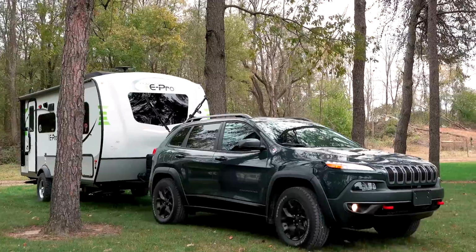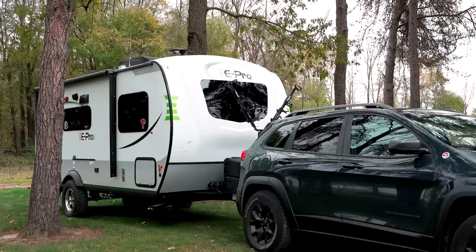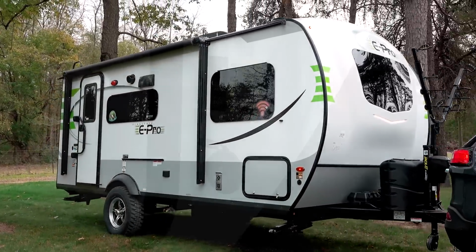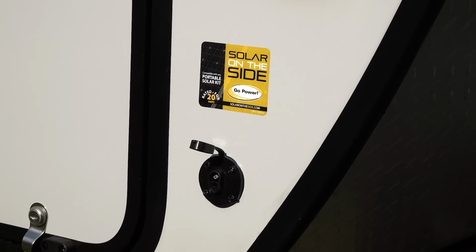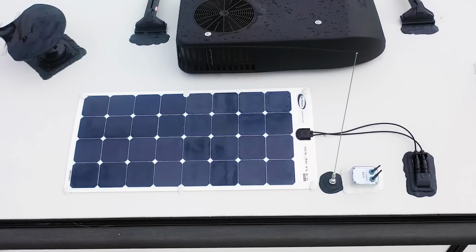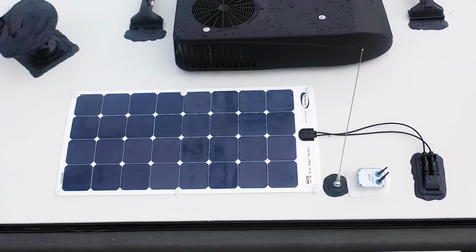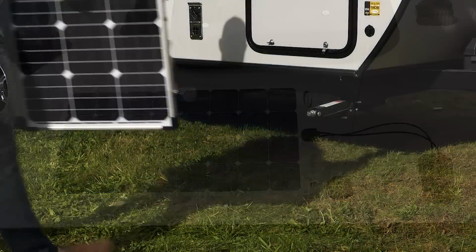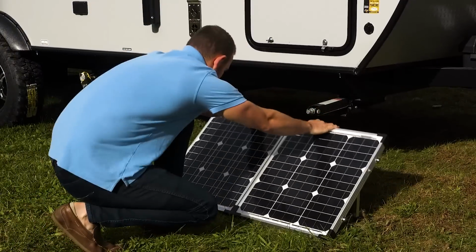If you're wanting to get off the grid, E-Pro offers an off-road package with larger tires and a lift kit. Plus, E-Pro installs ground mount solar ports on all trailers and on most models, a roof mount 100-watt solar panel, and a 1,000-watt inverter. Getting off the beaten path has never been easier.